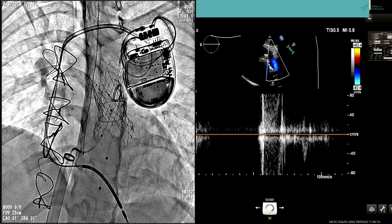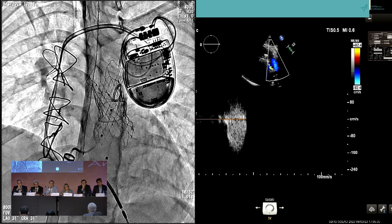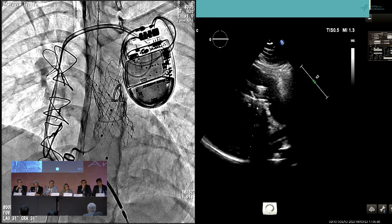Raul Rossi will make a comment here. Hi, Z. Great case. Thank you. My question, just for the sake of discussion, since we don't have the ability to predict the future: when this valve fails, what do you think should be the proper way to treat pulmonary regurgitation or stenosis when it fails?